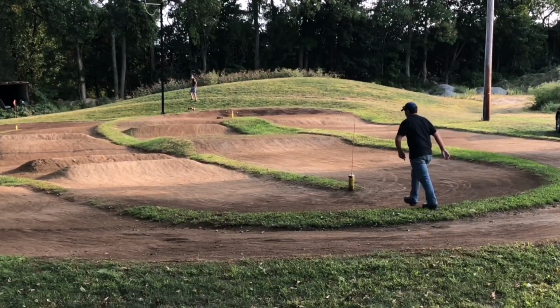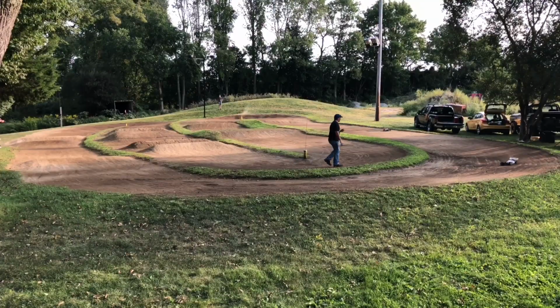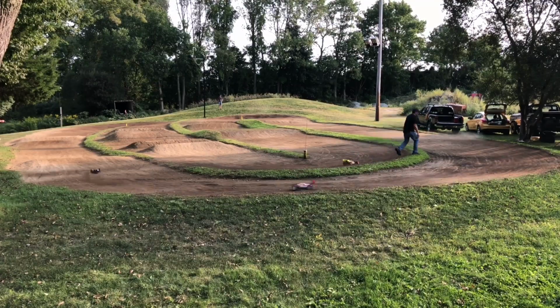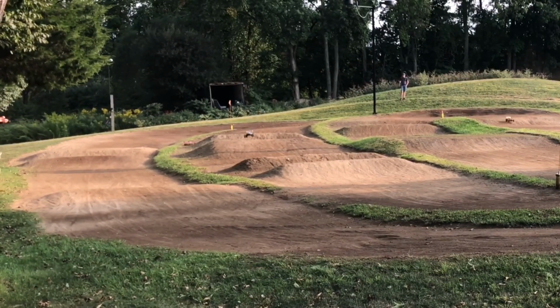8's Mike still out front. Into the bermed corner. Oh, last place Bob overshoots the bermed corner. 8's Mike gains a lot of real estate on that lap. If 8's Mike can keep it under control and keep it together, he'll have this one in the bag. Oh, another mistake from last place Bob.